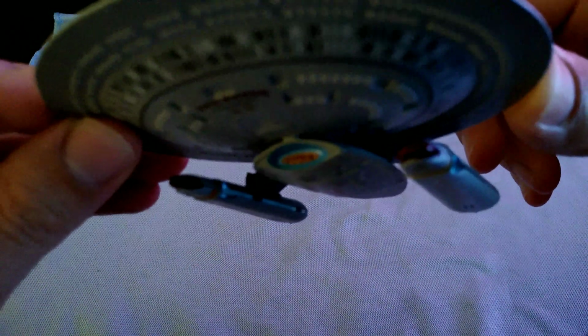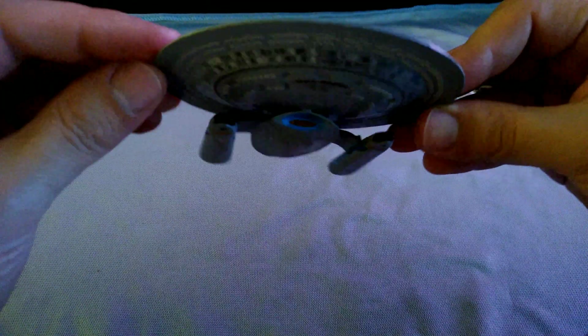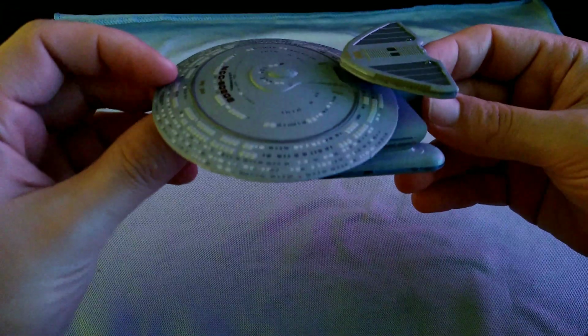On that deflector, wish I could get to focus on that. No translucent pieces, just paint work, but nothing bad there. It looks okay. The engines have the nice translucent pieces on the Bussards and the engine itself, the nacelles.